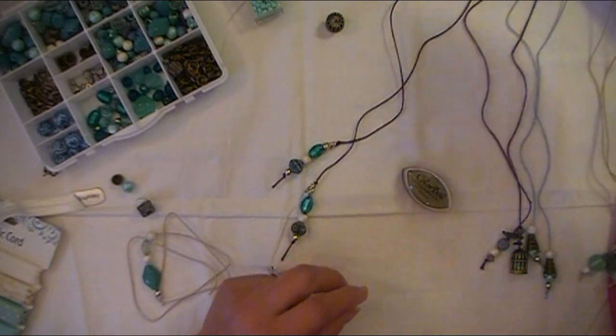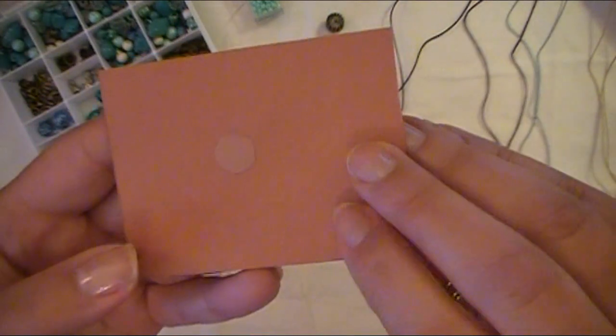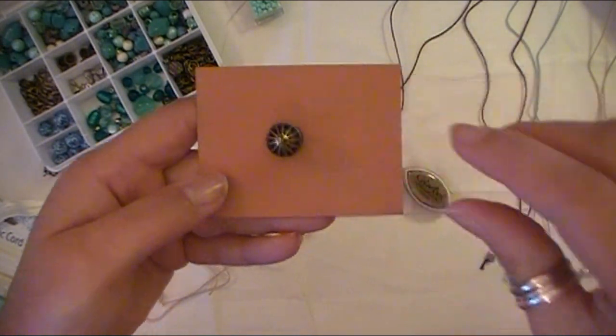Now I don't know how I'm going to show this to you. Let's see if I have something that's dark enough. Maybe you can see that circle right there. That's the inside of the circle from when I put it on there. Does that make sense? See what I'm saying?